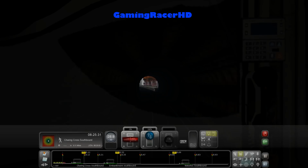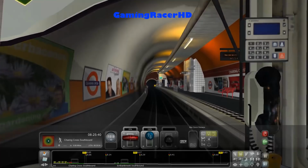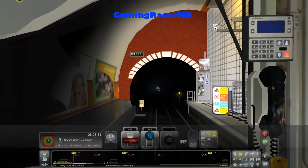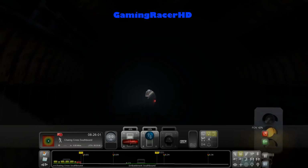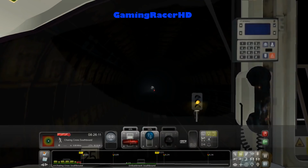Arriving at London Charing Cross. Train ahead of us, guys. Yeah, there is a Bakerloo line service ahead of us, as you can see. So we do have a red signal and a red signal here, and obviously a yellow signal, but obviously that's changed to green, so we should be okay. Don't think we'll get held up. So it's Charing Cross.